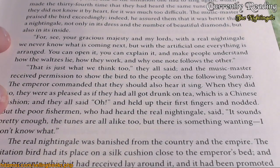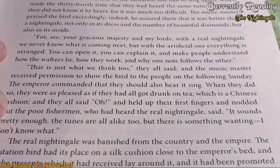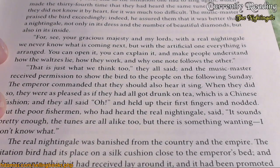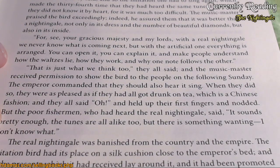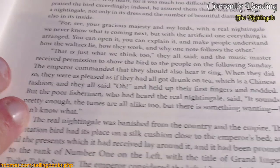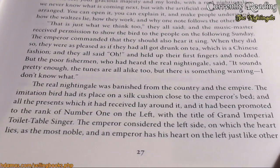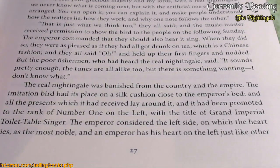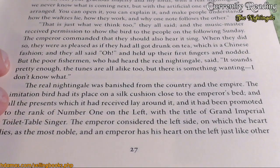When they did so, they were as pleased as if they had all got drunk on tea, which is a Chinese fashion. And they all said, "Oh!" and held up their first fingers and nodded. But the poor fisherman, who had heard the nightingale, said, "It sounds pretty enough. The tunes are all alike too, but there is something wanting. I don't know what." The real nightingale was banished from the country and the empire. The imitation bird had its place on a silk cushion.